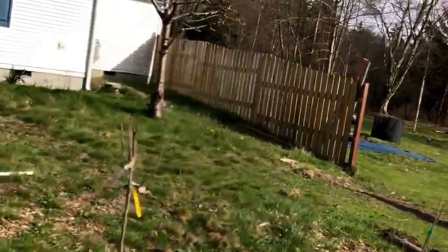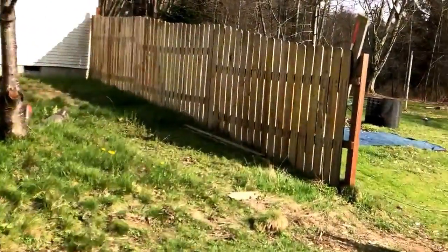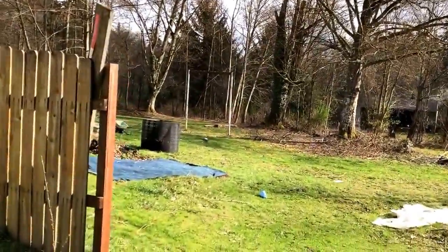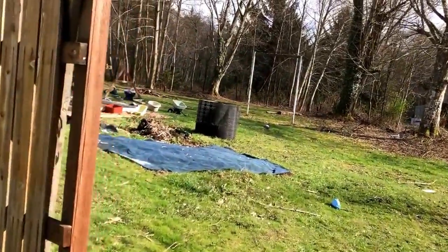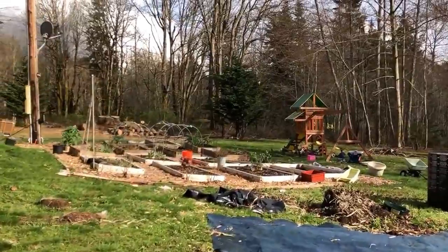But anyway, so that's our little mini orchard and what we have going on. I hope springtime is upon you in your weather and your gardens are happy.